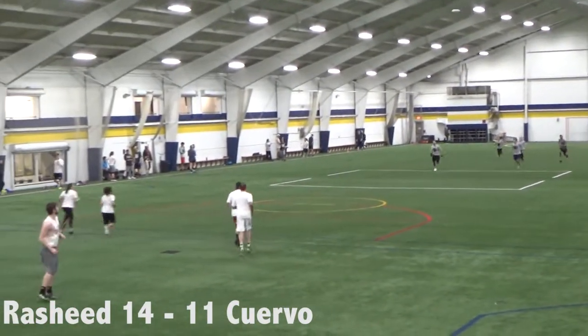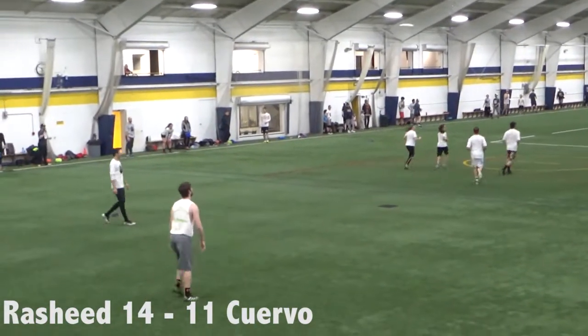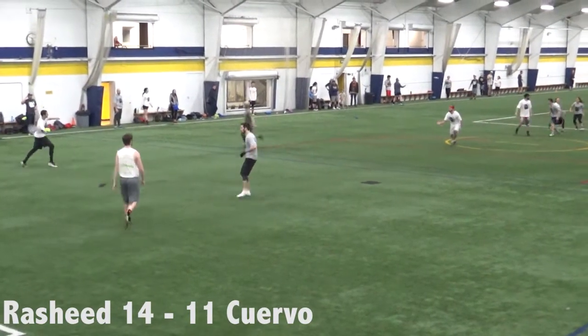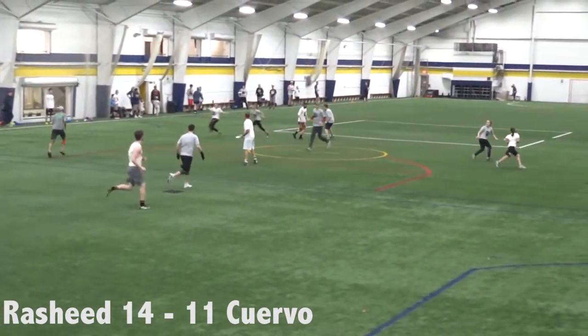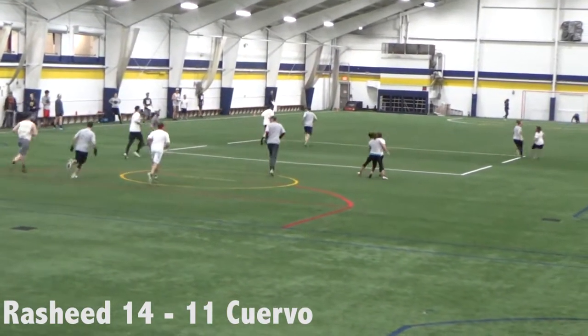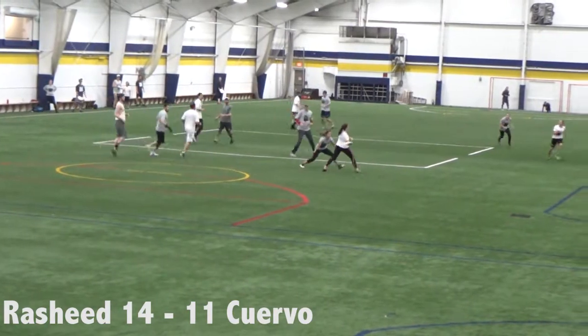Pull for Silver, keeping it inbounds. That's what you need. Andrew catching it over to Amir on the break side. Amir just right up the gut to Murata. Murata, a little bit behind. Layout attempt, Sharon. Whoa. Way to take her out.